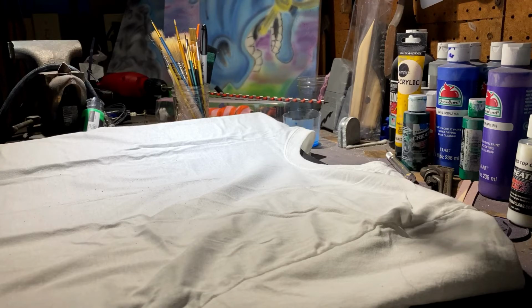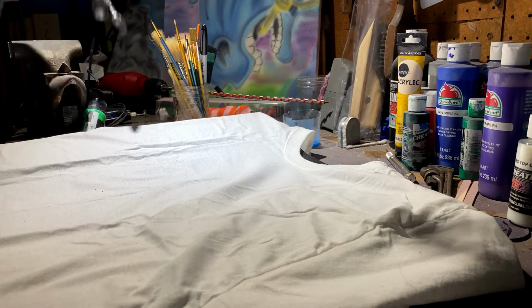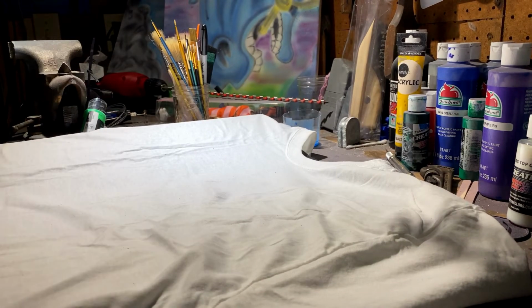It's just been a really long time since I've sat down and done any kind of real artwork. So I decided I'm going to make some custom shirts. And look, you guys will have to tell me what you think. I put out some feelers the other day to see if anybody would be interested in a custom shirt from me. I had a couple of people come back yes, and really that's all I needed.